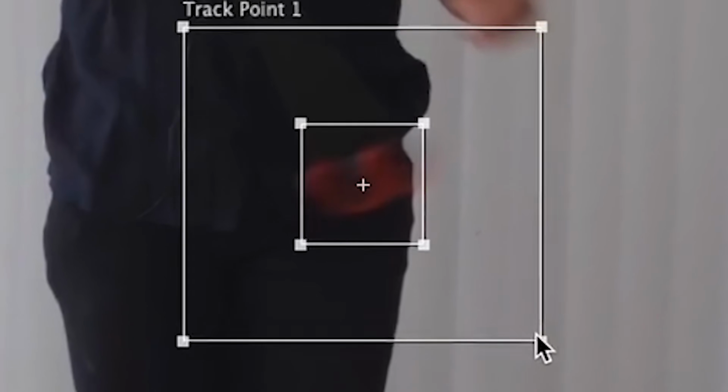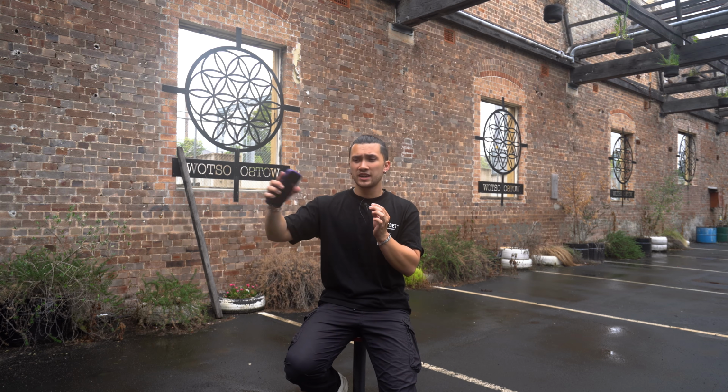I just use Premiere the most because I've been using it for about 8 years now. So I'm really used to the shortcuts in Premiere. I know how to use it and edit really fast on it. For this tracking effect, I used After Effects, which is a bit more advanced. I normally don't use that very often, but because this was about a tracking effect, that's why I used After Effects in this particular video.